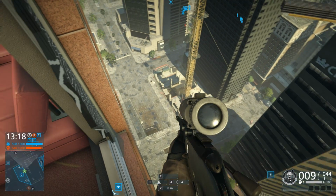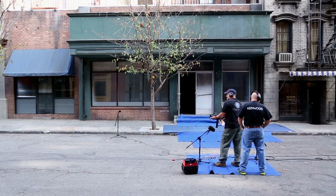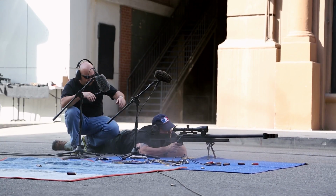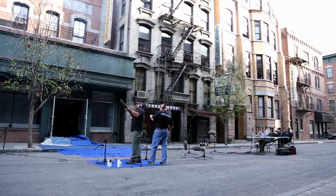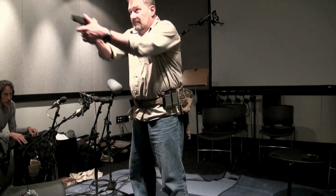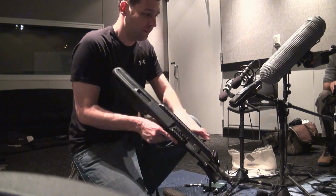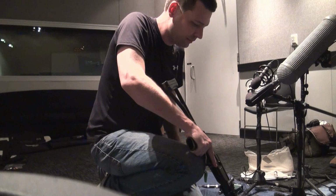When driving the sound of the guns forward for Hardline, we took it upon ourselves to arrange a bunch of different recording sessions. And the biggest one was down at Warner Brothers Studios in Burbank, where we recorded blank firing weapons in all kinds of different environments. We had city streets built from their sets. We had an entire day with just weapons inside of an ADR sound studio. Ran all the actions manually so that when you hear a bolt open and close in Hardline, it's as close to the real thing as we can possibly get.